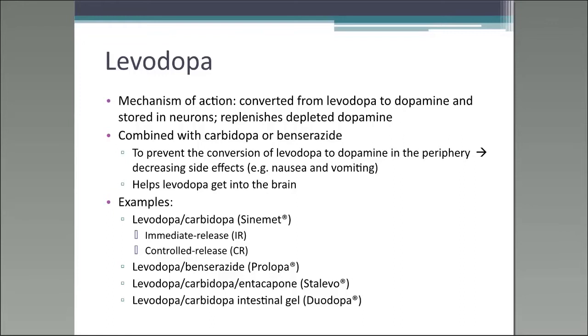There are different formulations of levodopa and different combinations. So we have, of course, the immediate release levodopa, carbidopa. We have the controlled release. We have levodopa combined with benserazide to make Prolopa. We have that combination also with entacapone, so the Stalevo, and of course the intestinal gel Duodopa.